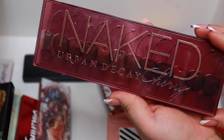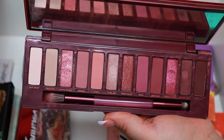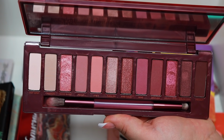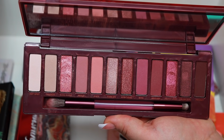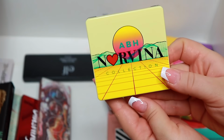This one is gonna go in my maybe palette. This is the Urban Decay Naked Cherry palette. I basically only bought this because they had a great sale on this one at Cakes, which is why sales are so stupid, because if you don't want it to begin with, then why are you purchasing it? This one I will declutter.